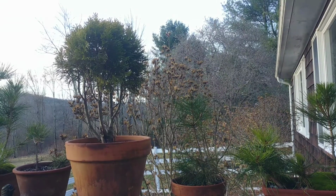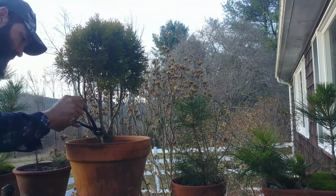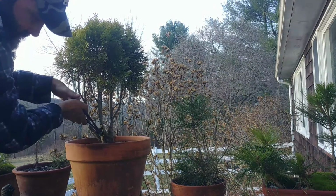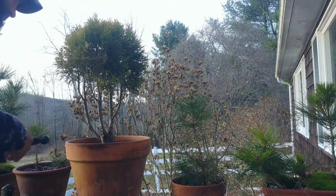Sun's rising over the pond, which, even if I showed you, would do it no justice. Always try to take videos and photos of it, and it's just never as awesome as it really is.